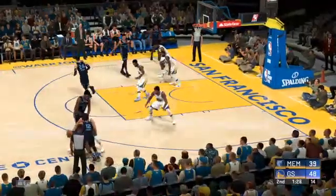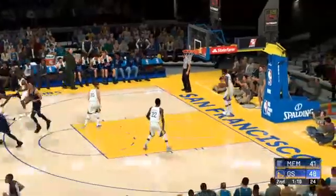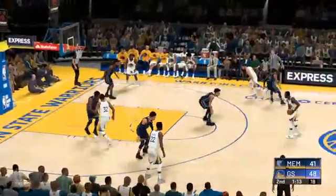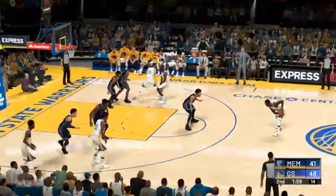Now Morant. He's got 10. Floats one up, and it goes down 2 points. Morant's got 4 this quarter. And the lack of effort to fight over the screen there makes that an easy shot. We see this all too often. You have to be willing to put in the work.